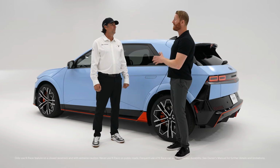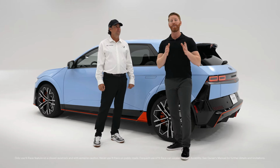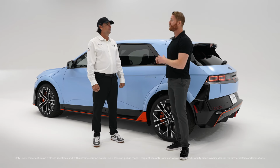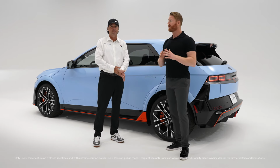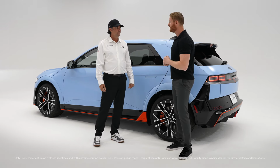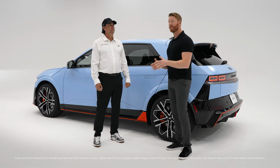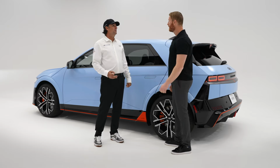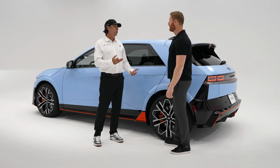And finally, we have N Race. Now, this is going to help maintain consistent battery power for track driving. There's two modes: Sprint, with no power limits and N Grin Boost available, and Endurance, which increases track range by modulating power. And these help you optimize the IONIQ 5N for your track day.